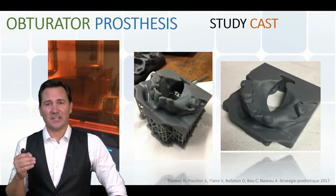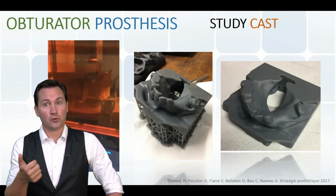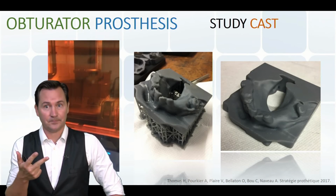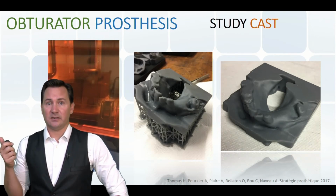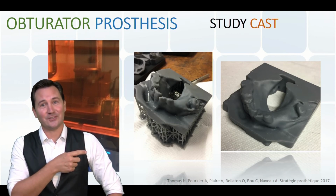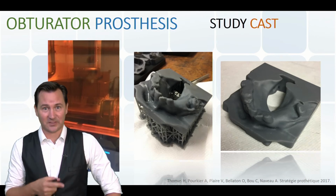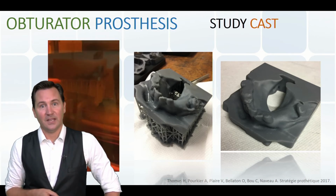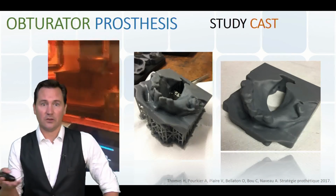Then you can print it in resin or in PLA by stereolithography, digital light processing, or fused deposition modeling, which are not very expensive. And we used here a stereolithographic printer, a Form 2 from Formlabs. As you can see, the scaffolds were very easily removable. So it's easy to get a model from the DICOM file before the surgery.